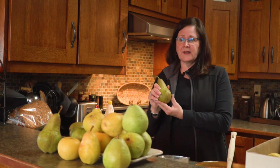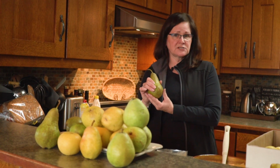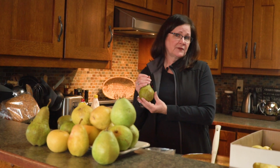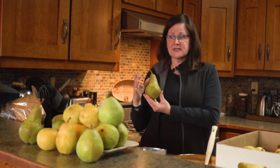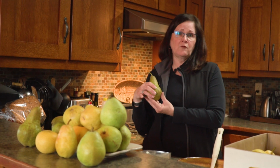The best way to ripen Bosque pears, Anjou pears, and Bartlett pears is just to leave them on your counter. And if you do not want them to ripen, then you can keep them cool and they'll be slower to ripen. Or on the other side of the scale, if they are ripe but you can't eat that many, pop them in the fridge and that will hold them as well.